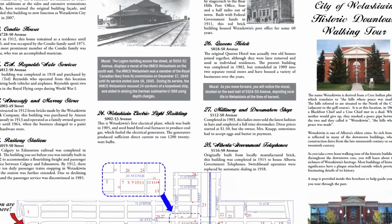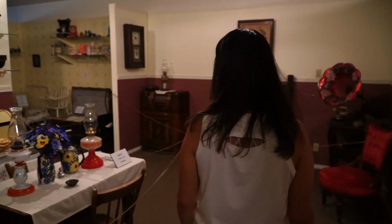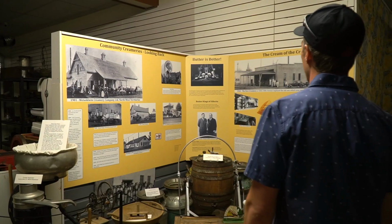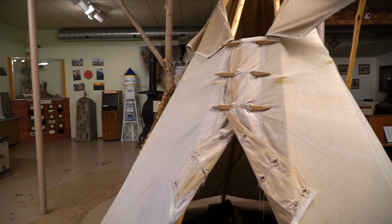You can print out the map online. We didn't have time for that, but we did come to the Wetaskiwin Heritage Museum, which is a great place to come if you want to learn about the area. You'll learn all about the pioneering days, the economy, the lifestyle, and of course the First Nations.